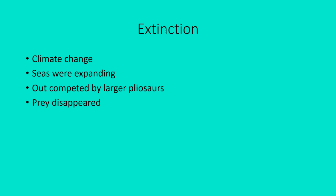The extinction of Liopleurodon is mostly due to climate change. The seas were expanding, and part of Europe was starting to become a bunch of islands. So the Tethys Sea was really expanding, and then of course it got out-competed by larger pliosaurs.